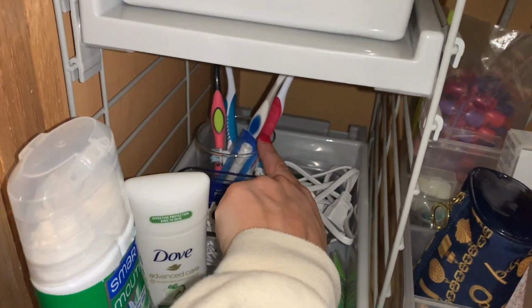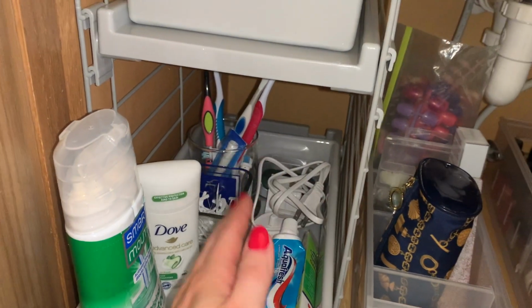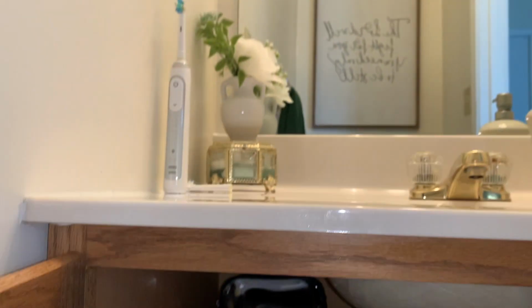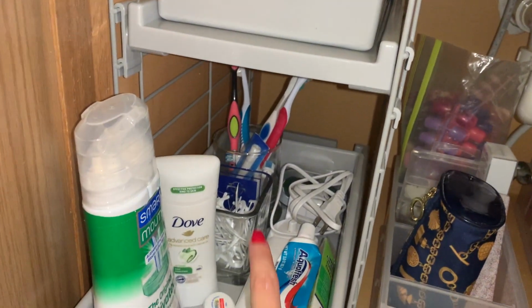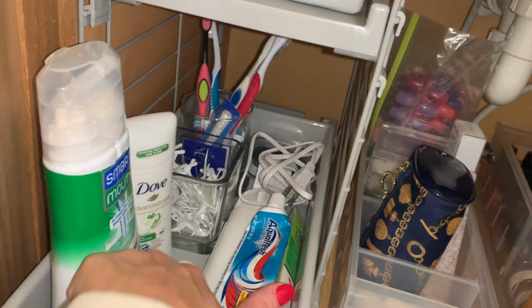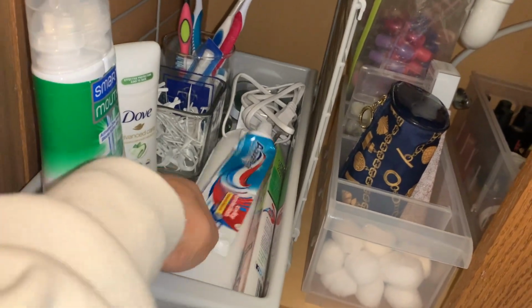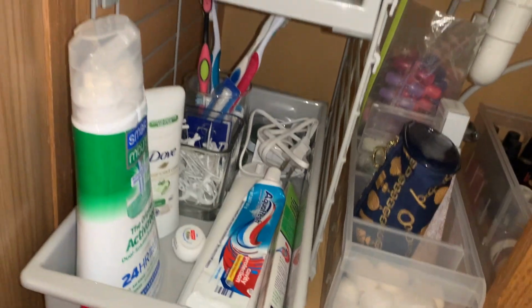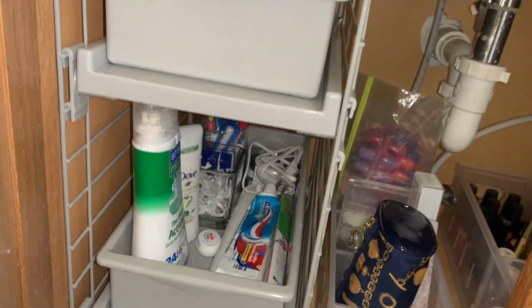These are just extra manual brushes, but she uses an Oral-B toothbrush most of the time. So that's the charger, and then the toothbrush is up there. And then her flossing picks, I don't even know what you call those things, and some regular floss as well. And then she has a little travel case for her toothbrush, and then a tongue scraper. So that is everything she needs for her teeth.